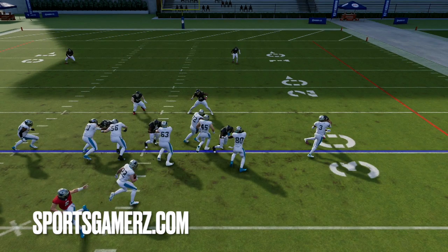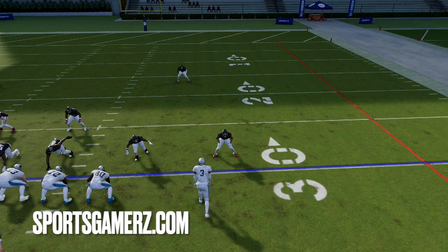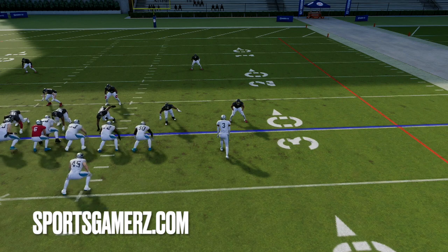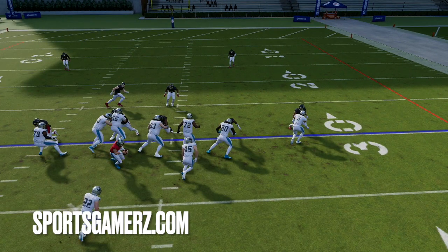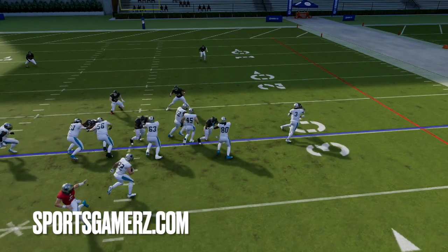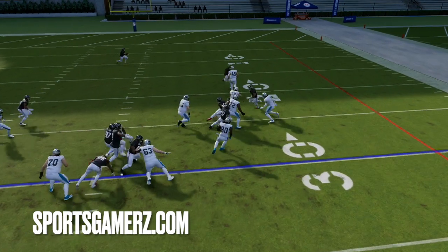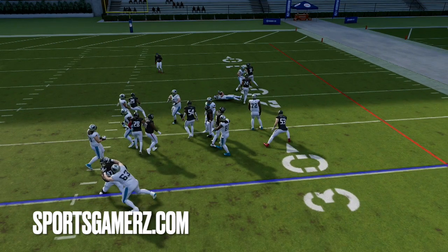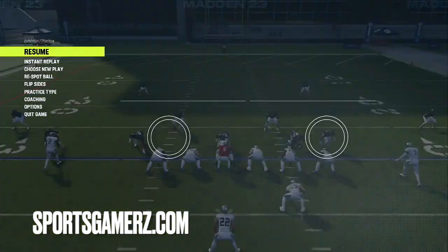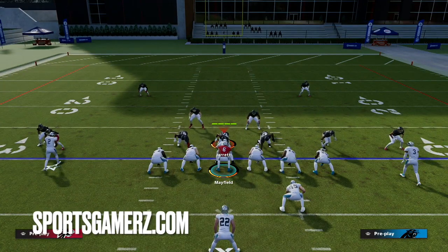So with that said, the other thing about it is in zone, these DBs lined up over the outside receivers that have those assignments to run the DBs off. And because the DBs aren't actually manned up to them, they're not falling for that. So they kind of immediately engage, which isn't the worst thing if you have good receivers that can block, because they'll block them. As you guys can see, number 3 blocked him pretty well. He kind of got him out of the play, and I was able to just cut it up and get a good solid run. I mean, like I said, just because it's zone doesn't mean you still can't get big runs. It's just gonna be a little bit different.